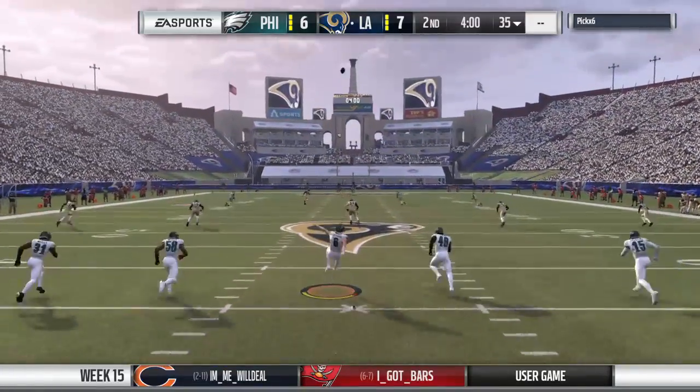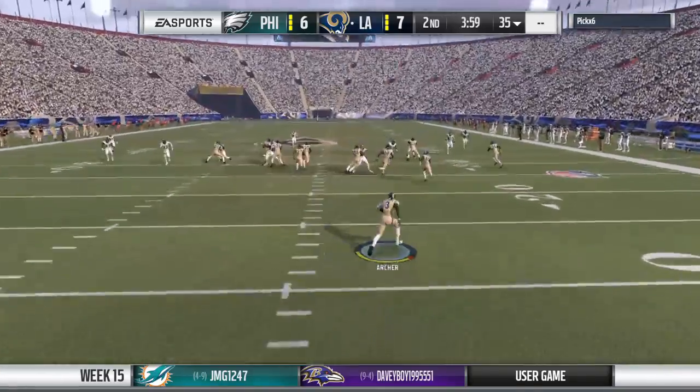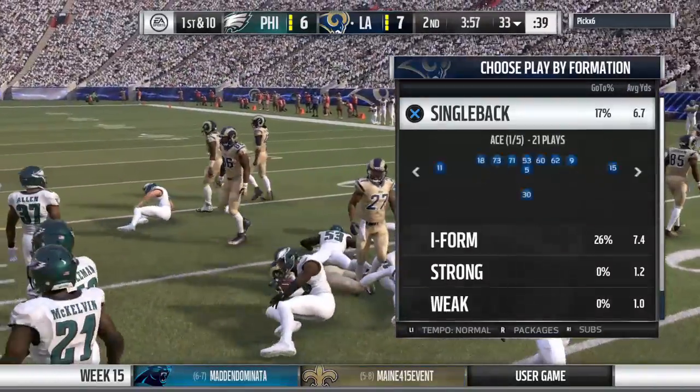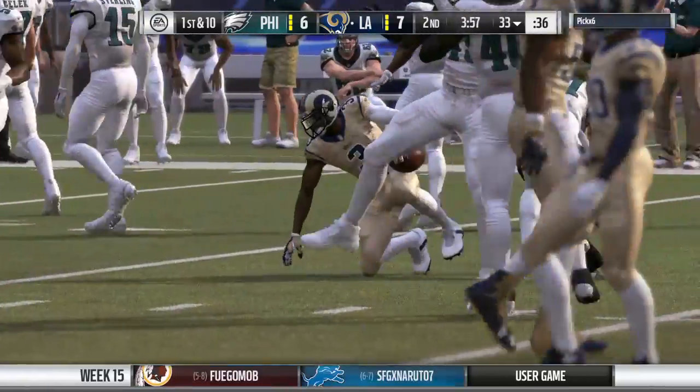So the drive stalls out, but they are able to put 3 points on the board. Yeah, just a yard or two shorter than an extra point, so no problems converting there. And a good effort on the return there. Gets them across the 30 to the 33-yard line. And the Rams now coming out on the field.